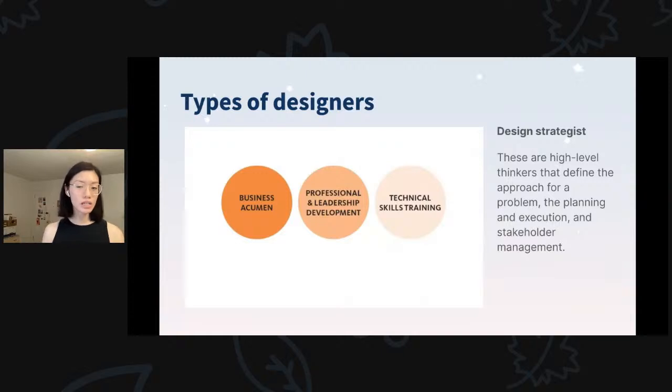Design strategists are a bit less common. They are a bit more in the management level sort of group. And these are high-level thinkers that define approaches for problems, how to plan, how to execute, how to handle stakeholders. And I guess if I had to describe them in one word, I would say they're like project managers, but designers.